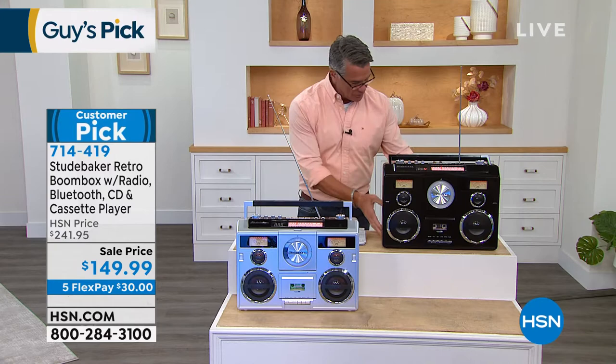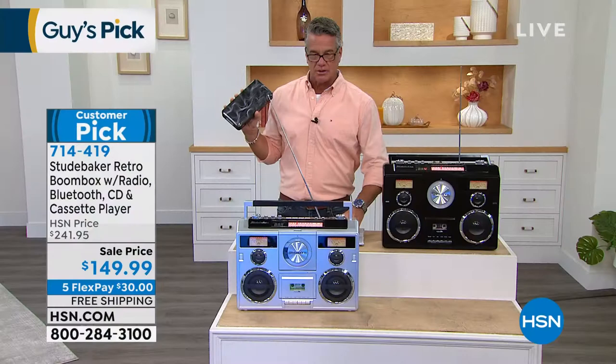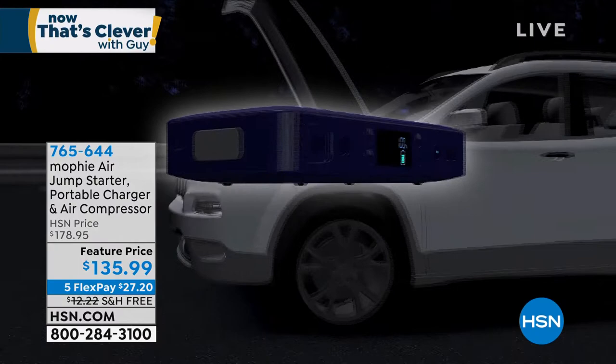Last call on this. And then I also wanted to talk about Mophie. So we had this as a Today Special, completely sold out. We got some back. I'm so excited. Almost every review on this is a 5-star review. This is the ultimate charging station. It is an incredible value at $135, down from $178.